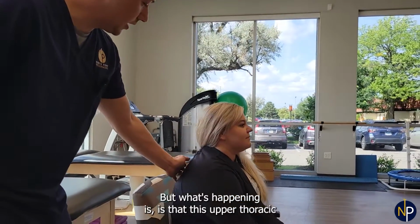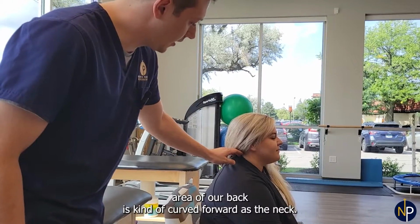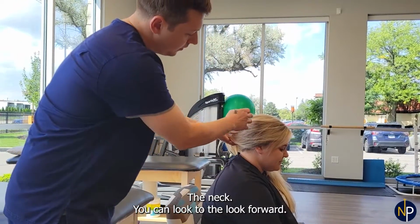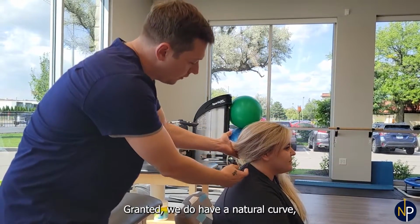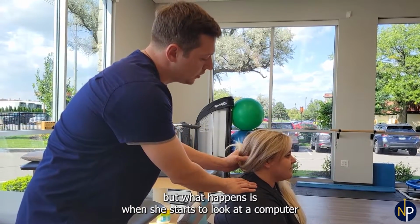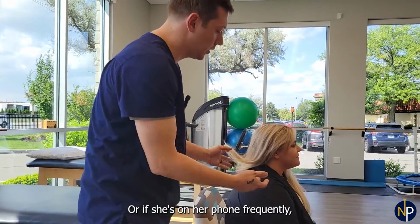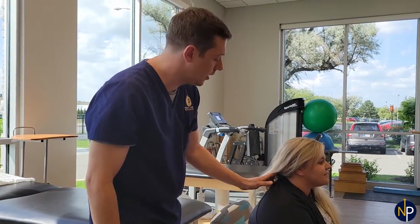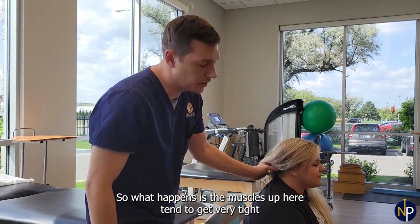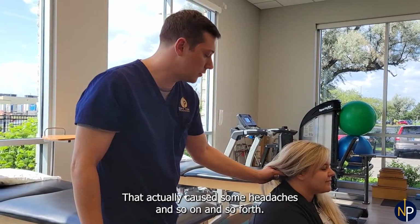What's happening is that this upper thoracic area of our back is kind of curved forward, as the neck, you can look forward, it's kind of curved in like this. Granted, we do have a natural curve, but when she starts to look at a computer, starts to get bad posture, or if she's on her phone frequently, which will require her to look down, she's putting excessive stress on this neck. So the muscles up here tend to get very tight and very painful, and it could actually cause some headaches and so on and so forth.